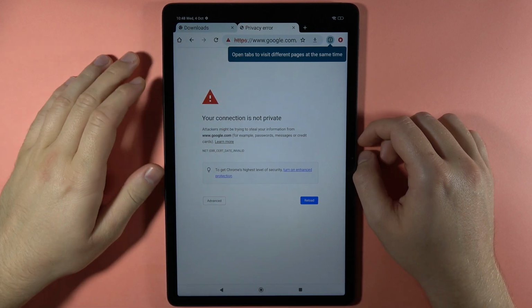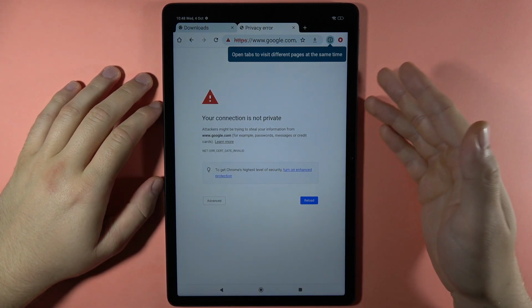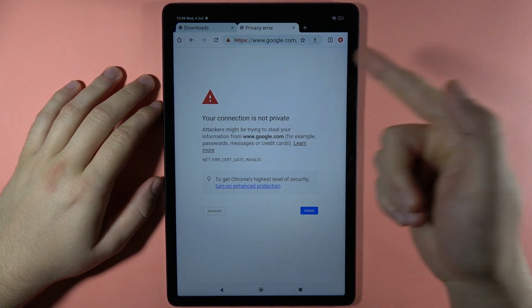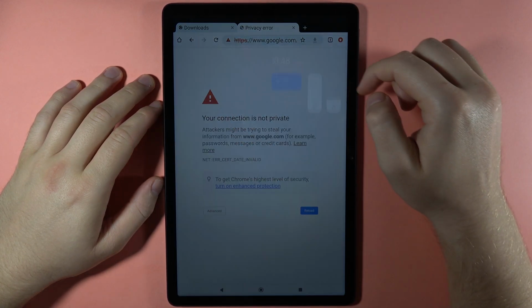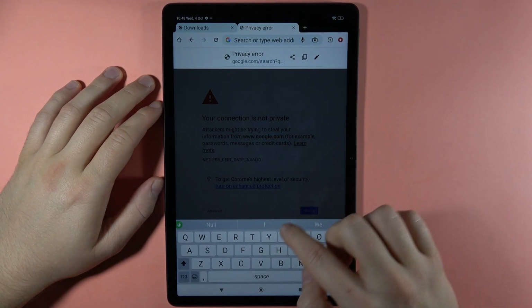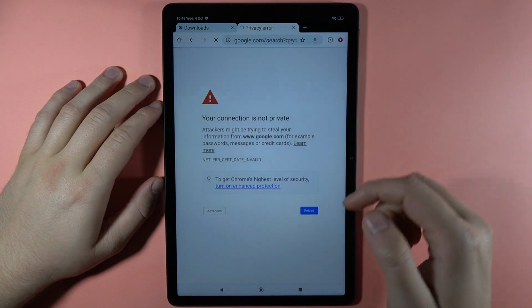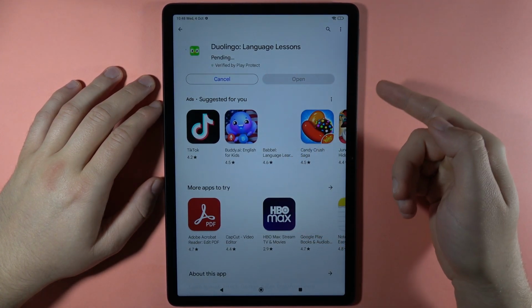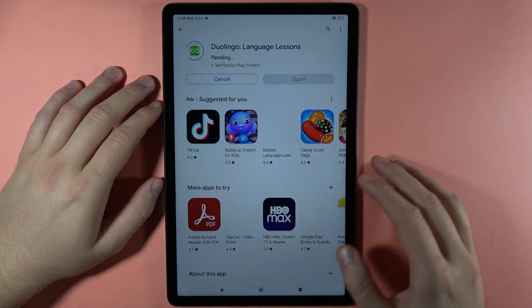Hey, let me show you how you can fix this issue when you are connected to the Wi-Fi network, but you still cannot browse the internet. So as you can see, in my case, I'm connected to the Wi-Fi and I have the connection, but I cannot open any website. Like I will try to open YouTube or YouTube Music. It's not working. And when I go to the Play Store, it works like this, so it's still pending.